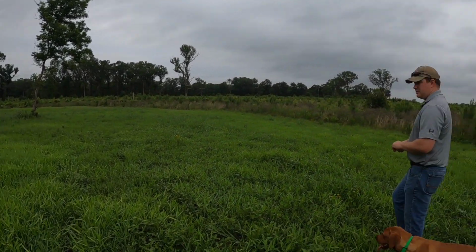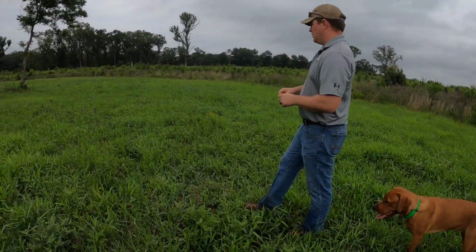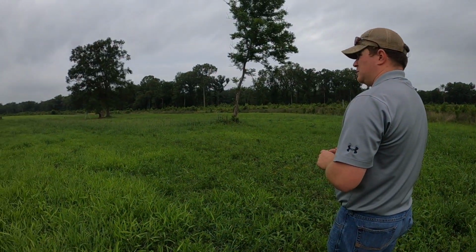Food plots, they clipped them a few weeks ago, but we've had so much rain, everything's growing so fast. But a lot of clover in here. So we'll come back and spray it, get it ready for the fall again. But this is a jam up spot for sure.